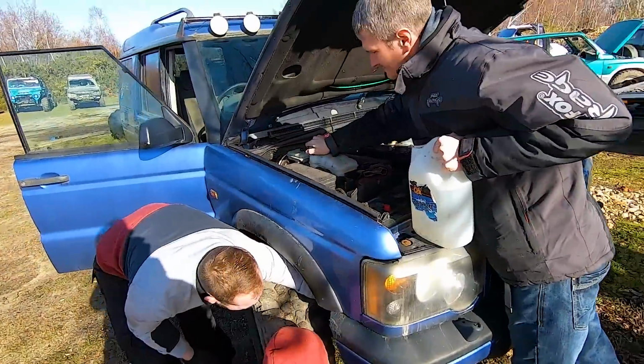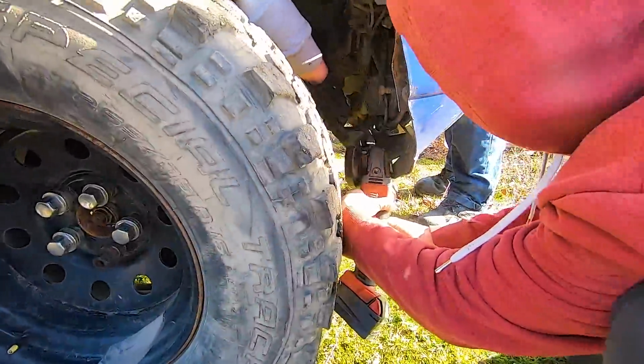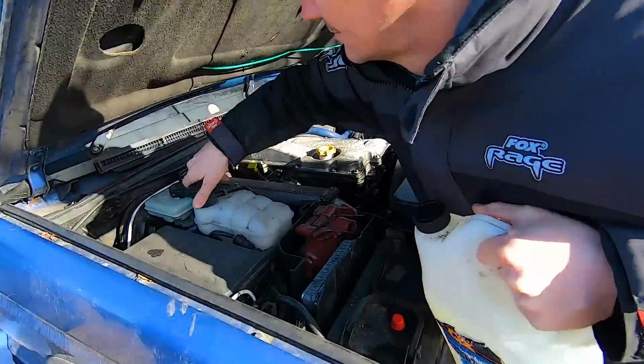Just some last minute fluid checks and minor adjustments going on. And then we should be good to go. Okay. The poor guy built all this, now we haven't got to take it off-road. No, he didn't. Right, first outing in the Discovery.